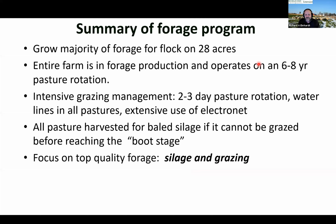So to give you a summary, we grow the majority of our forage for our flock on 28 acres. I'd say that supports about 200 ewes, 190 ewes on 28 acres. And I would say we get 85% of our forage off of that for the whole year, maybe 80%. So we have, as I mentioned, a 6 to 8 year rotation, in the sense that that's how long it takes before we get back to another renovation cycle.